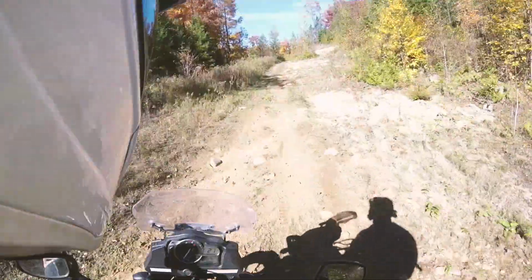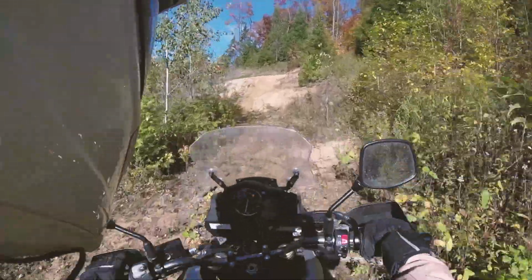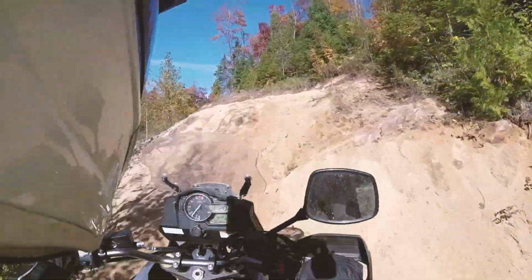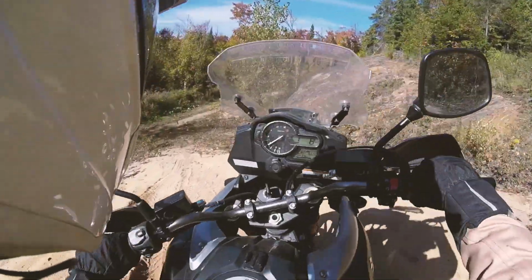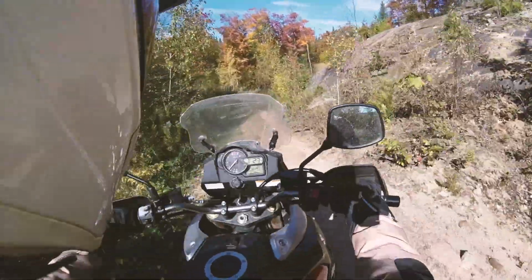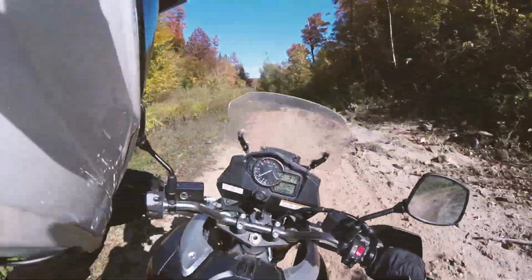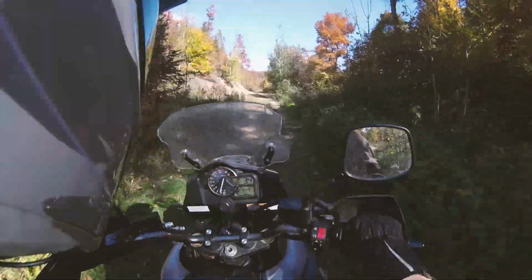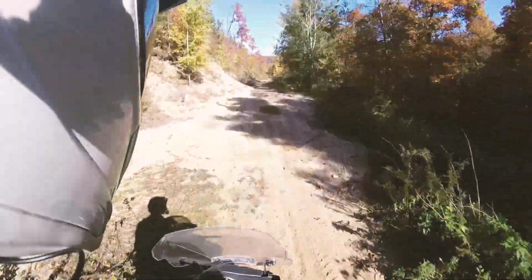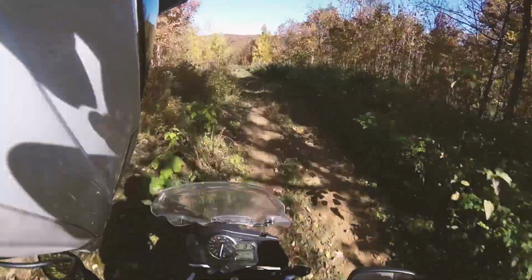But to be honest, if you've got the skill, you can get this thing up pretty much anything that any other adventure bike will do. It's not as happy doing it as most adventure bikes, but it will do it. Like this, right? This is a gnarly sandy hill. Oh, and it made it over. That's always been my experience with this bike. Again, I'm not going to lie to you and pretend that it's amazing off-road. It's not. But I always run out of skill before this bike runs out of ability. It'll go pretty much anywhere that I'm comfortable going. So that's pretty good.